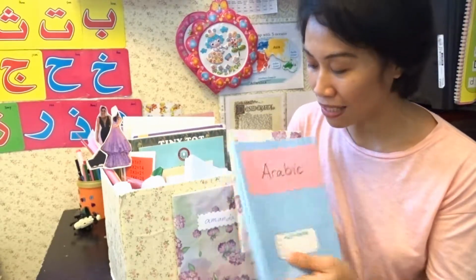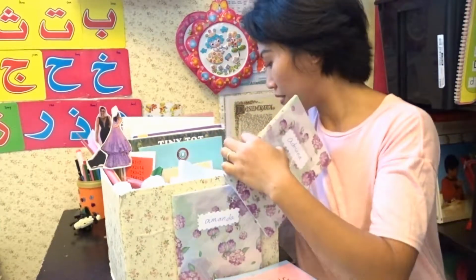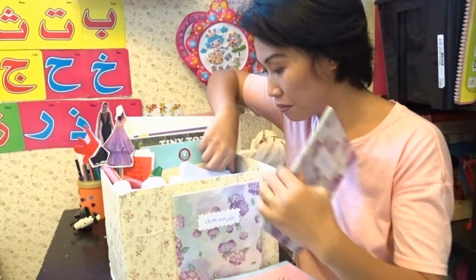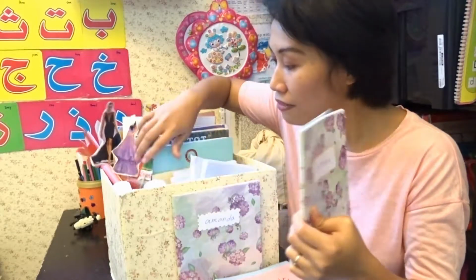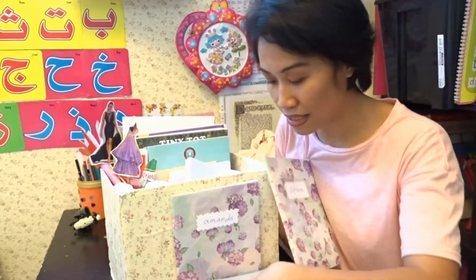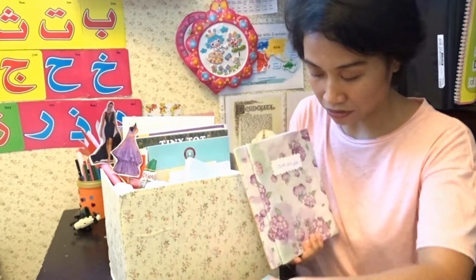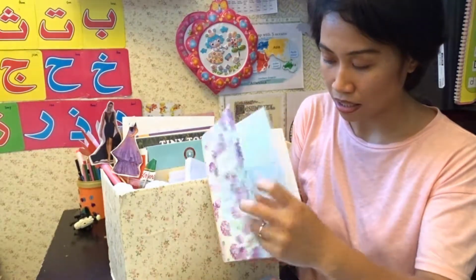This is Arabic, and where's the other one? We have another one of these. For each of the kids, they have their own books. Each of the twins. I have another one of these. I haven't touched this book for weeks now, but I'm just showing you. Oh, there it is. So one for Amanda and one for Adriana. These are just books. It hasn't even been written yet.